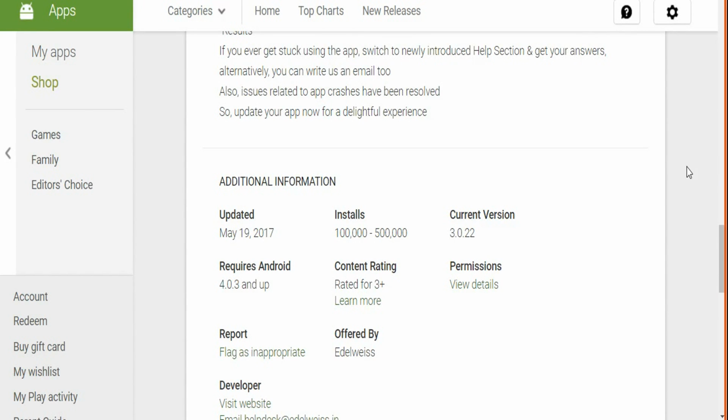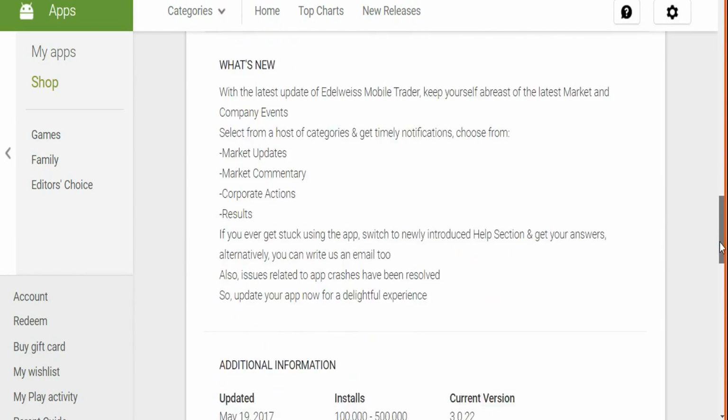If you look at the overall stockbroking space, generally stockbrokers with a high focus on technology update their app within the similar range. The app has been installed by 1 lakh to 5 lakh people from the day it was launched. Again, a recent number from the industry point of view.